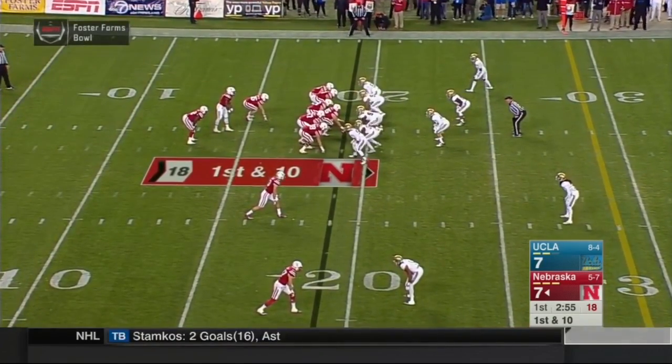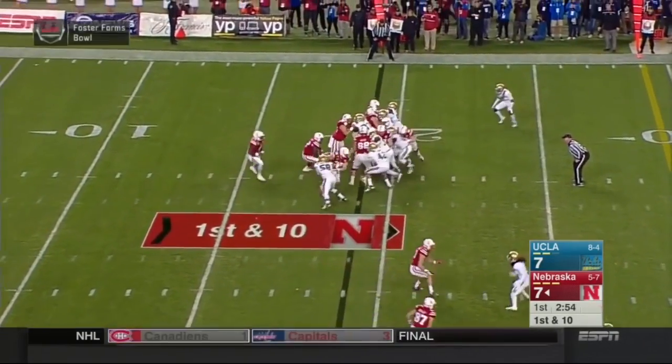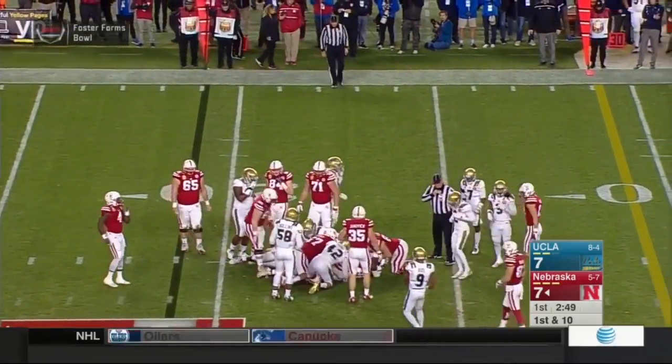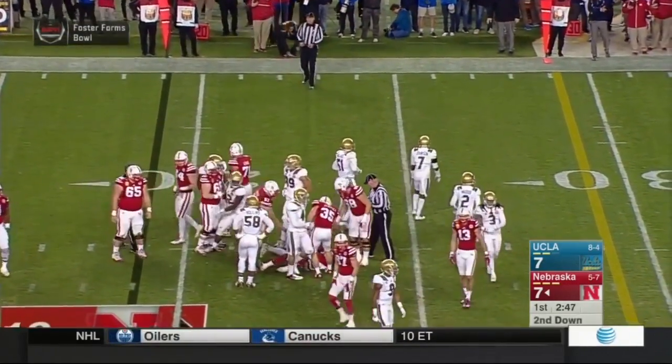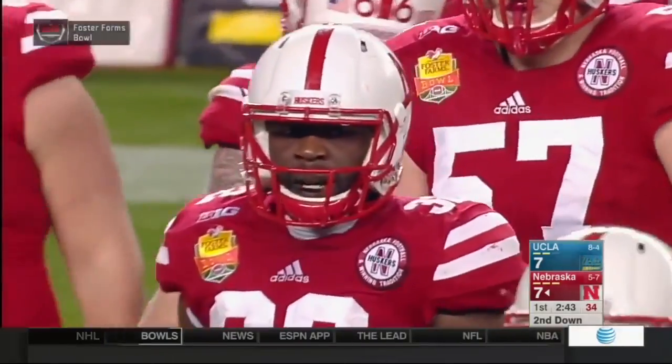2 wideouts to the near side. Tommy Armstrong in the shotgun. Has Cross to his right, turns, hands it off to Amani, who lowers his shoulder across the 20, pushes the pile up to the 23-yard line. That's a gain of 4. It'll be 2nd down and 6. Kenny Young, the linebacker for the Bruins, makes the tackle.